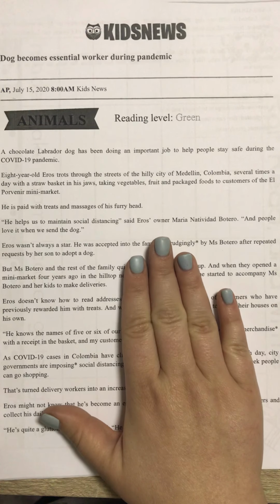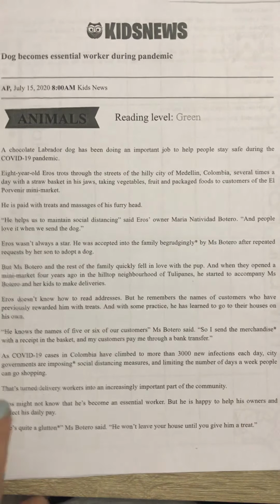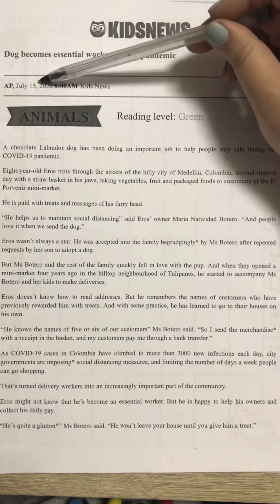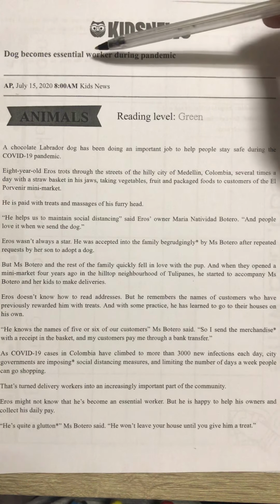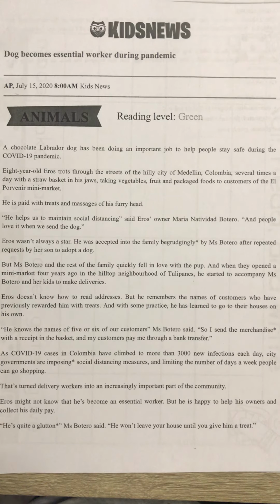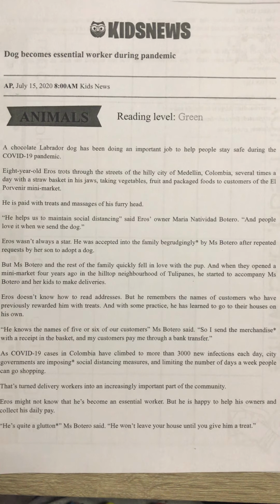This is actually, well, you can't probably call it a newspaper article because it's not in a newspaper, but it's a part of a website. So when it's an article, they will normally give you the date, well, the time, I'm guessing, and then the site. Dog, this is the title or the heading. Dog becomes essential worker during pandemic. Essential means he was very needed. Pandemic is what we are going through now. I actually don't know if pandemic means universal, but it is a very widespread issue, is a pandemic.